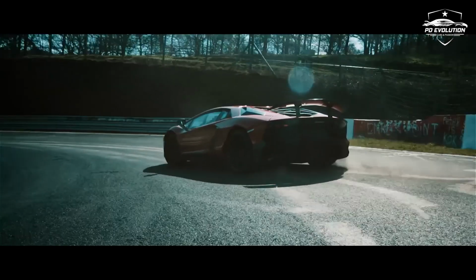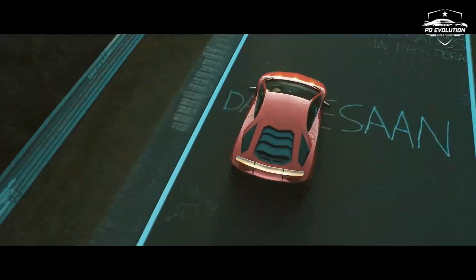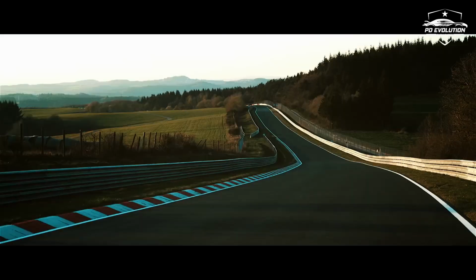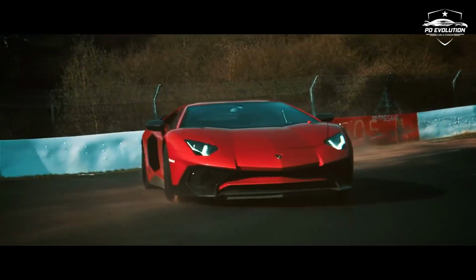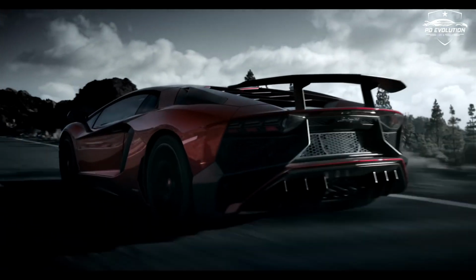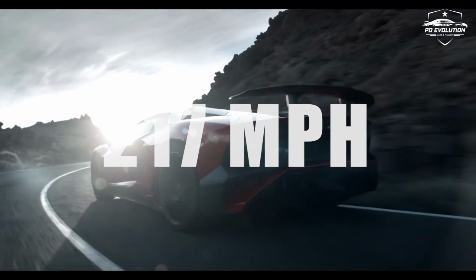To live up to that name, the Lamborghini engineers added 50 more horsepower to the Aventador and shaved 110 pounds from its weight. The car also features improved aerodynamics with downforce increased by 180% as compared to the standard Aventador coupe. The SV accelerates from 0 to 62 miles per hour in 2.8 seconds and powers on to reach a top speed of more than 217 miles per hour.